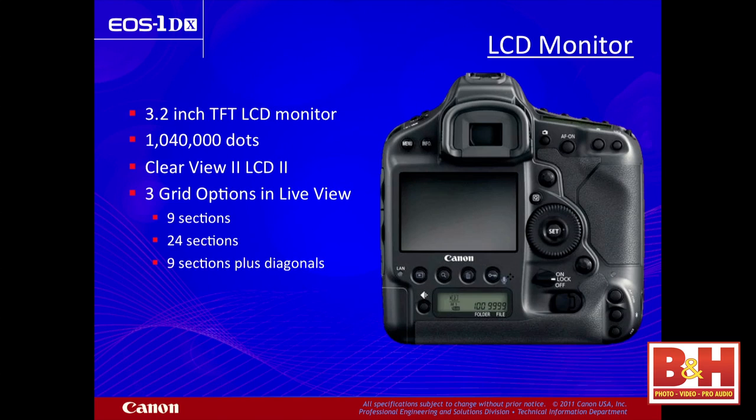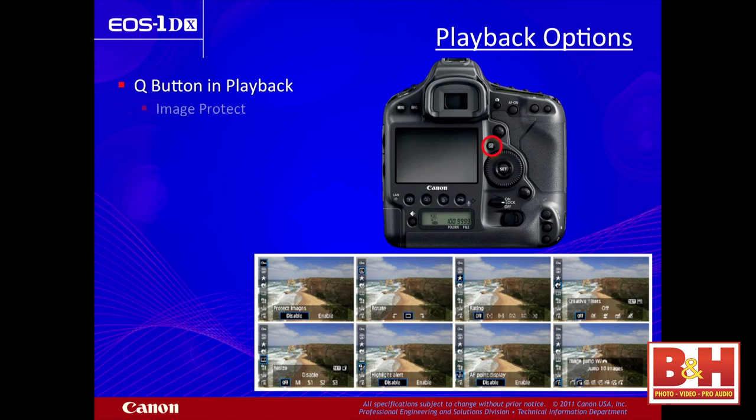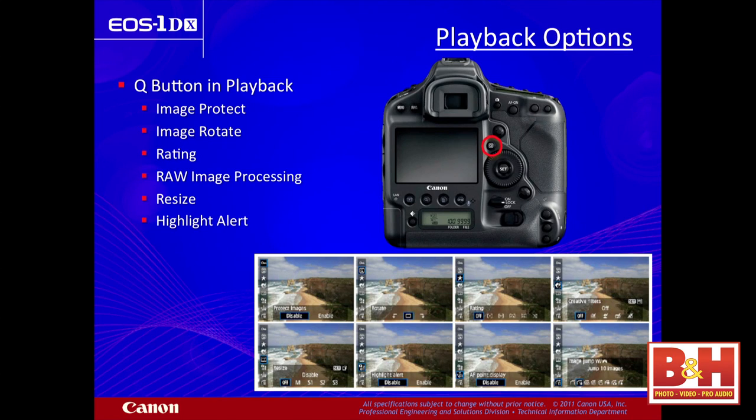Okay, so we have the playback options: a 3.2 inch LCD with about 1 million dots. It's very, very sharp. You guys are going to get a chance to come up and swarm around me and look at it. Your playback options are raw processing, rotating, highlight alert, resizing, and I believe you can lock as well, but don't quote me on that. I know that you can rate and protect in the 5D Mark III. I've been doing training for the past week and a half on the 5D Mark III without really even seeing it, and because these cameras have so much in common, the features begin to bleed together. There's very little that the 5D III has that this camera doesn't have.